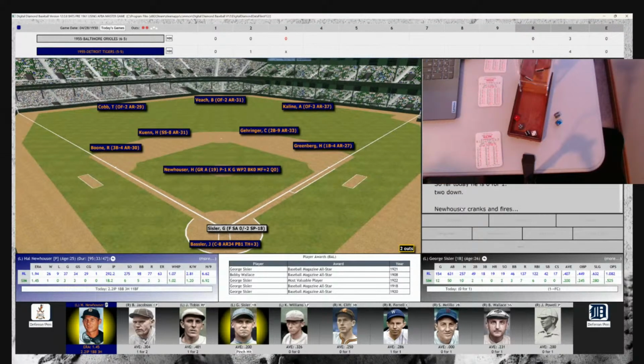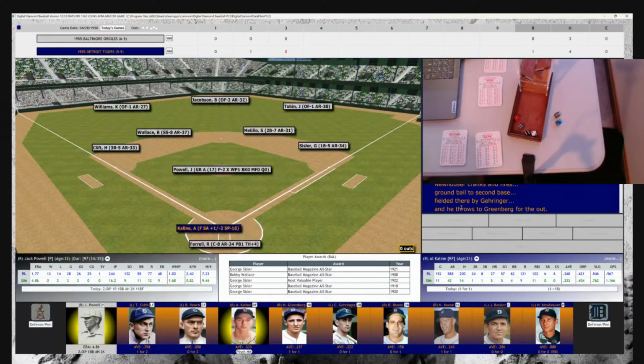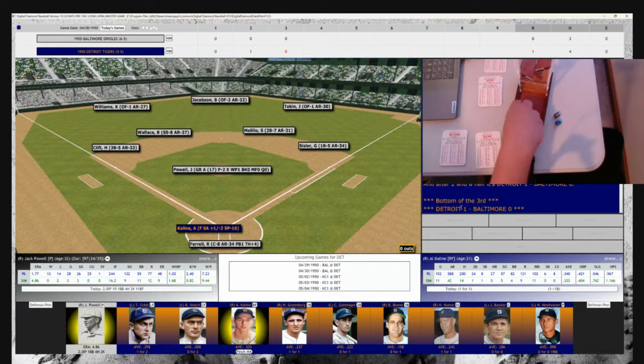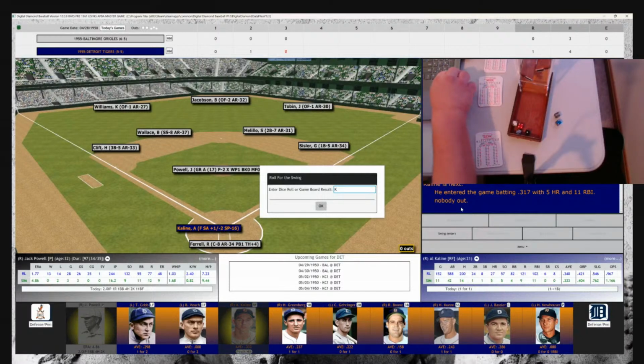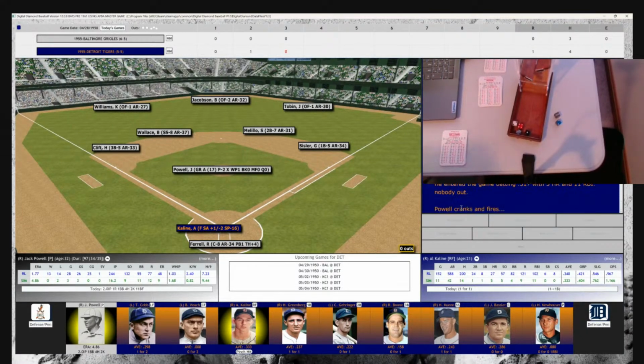We go to the bottom of the third, 1-0 Tigers. You got K-Line, Greenberg, and Gehringer due up here. K-Line singled his first time up. And that's going to be against the righty, a 19. That's going to be a ground swing and a miss. He strikes K-Line out.